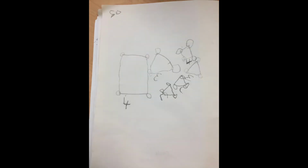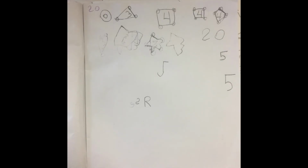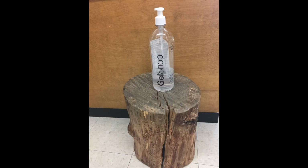This was the question. In a bag, there were 2D shapes. Altogether, there were 20 vertices. What shapes do you think could be in the bag? We always show our thinking using pictures and numbers. We also share our strategies with the class during carpet time so we can learn new ways of thinking about problems. When math is over, we sanitize and clean up.